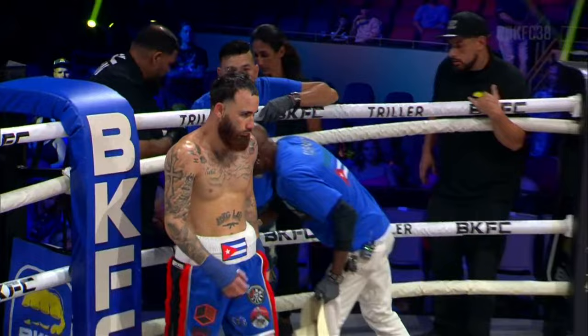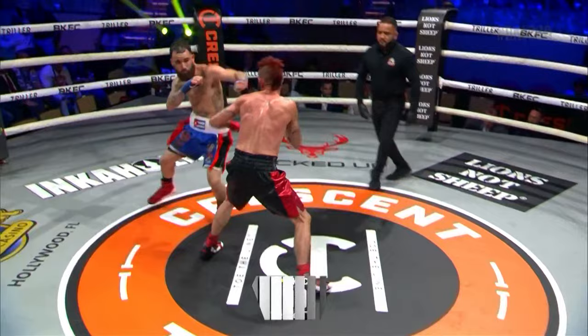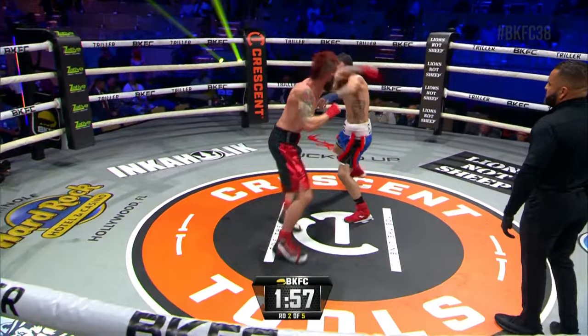Blue, mouthpiece. Red, mouthpiece. Toe the line, gentlemen. Set for round number three. Carroll's going to have to do what he talks about, either stay outside or get inside. Fight his way inside, throw, come behind that jab, throw hard punches. Work the clinch. Even when he's clinching, he's not been throwing many punches in there.